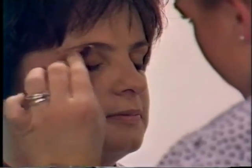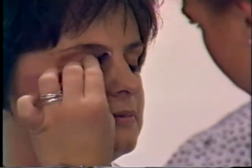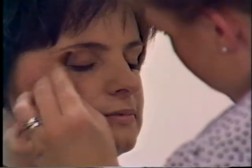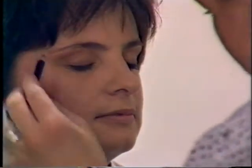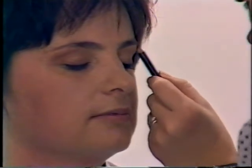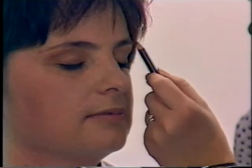Tell me about the colours you've used on Jeanette's eyes. Well, we've used a coppery tone on Jeanette's eyes and bronzy tones, simply because they're quite soft and quite natural. And Jeanette really didn't want a heavy makeover. She wanted something that was soft and natural, so we've given her that look with her eyes.